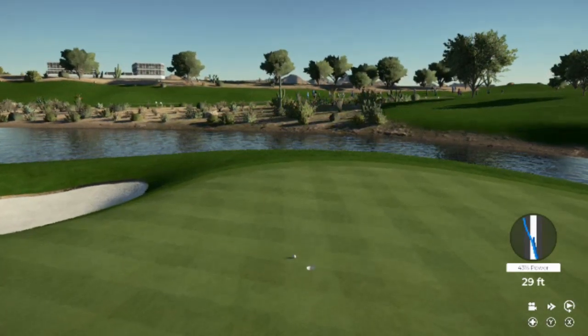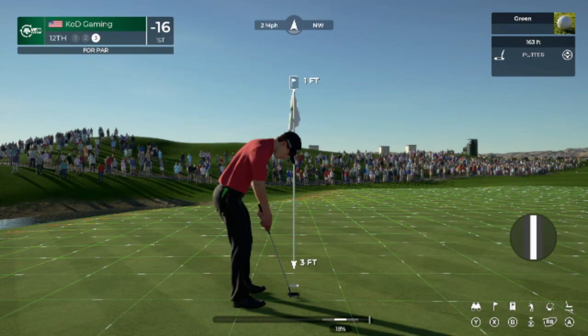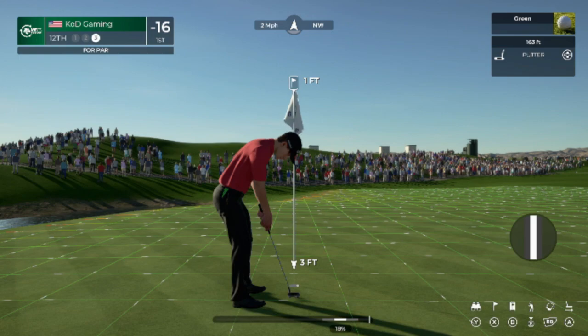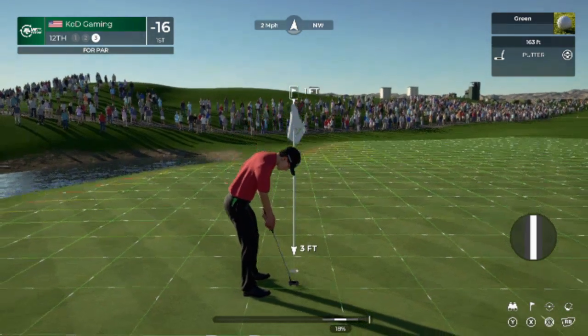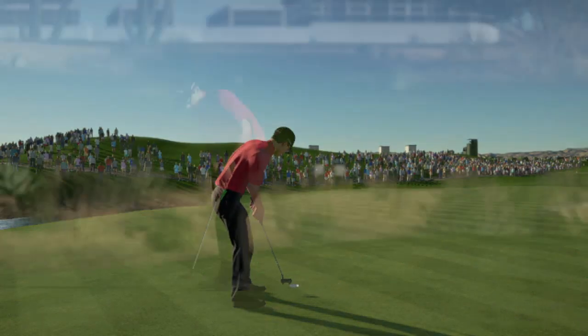He's on a good line. And that should secure the par. Well done. Let's take a look at the leaderboard.